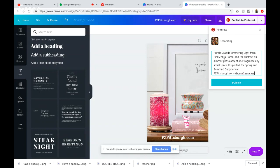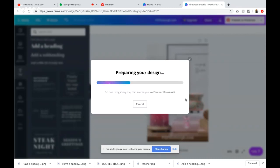Home fragrance, home decor, spring, summer, purple, pink, magenta, scents, fragrances, wax warmer, PZ, Pittsburgh. Llamas. Llamas are in, guys. Llama. All right. And Pink Zebra Home. All right, now publish. Now here's my question, because I've never done this before. It says, do one thing every day that scares you, Eleanor Roosevelt. Perfect for this opportunity here.